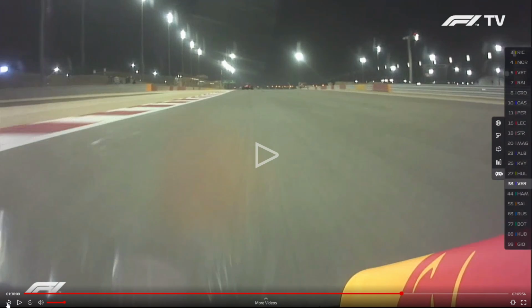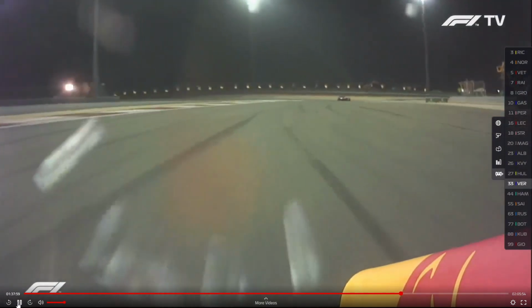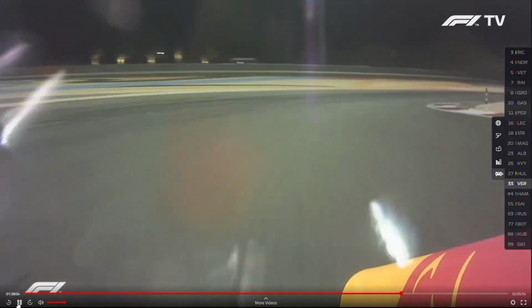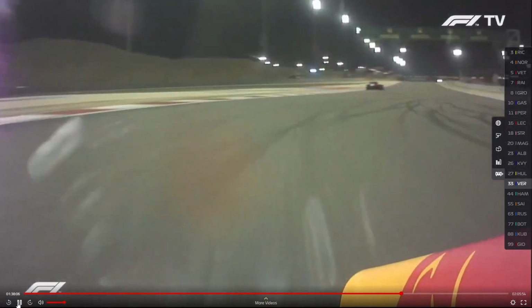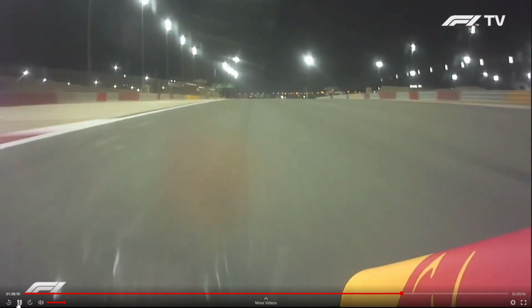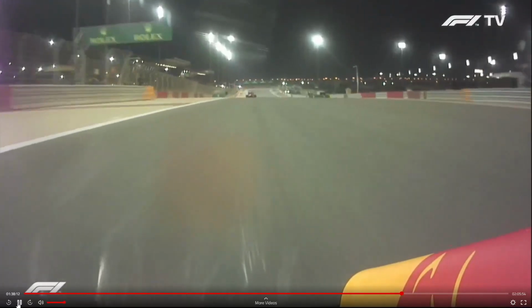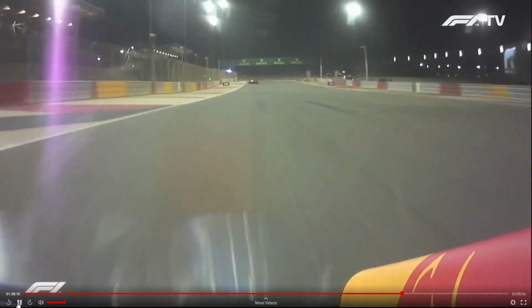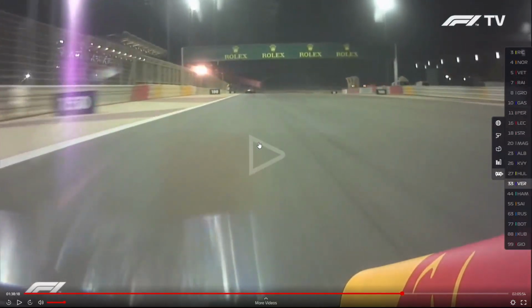Let's listen to this again. Tires will be cold in a restart. Understood. What is the gap behind? Well, it's a safety car, so we'll bunch up. Yeah, but we cannot go faster than the Delta. Yes, correct. So just keep your dash positive, please. Yes, but we cannot go faster than the Delta.